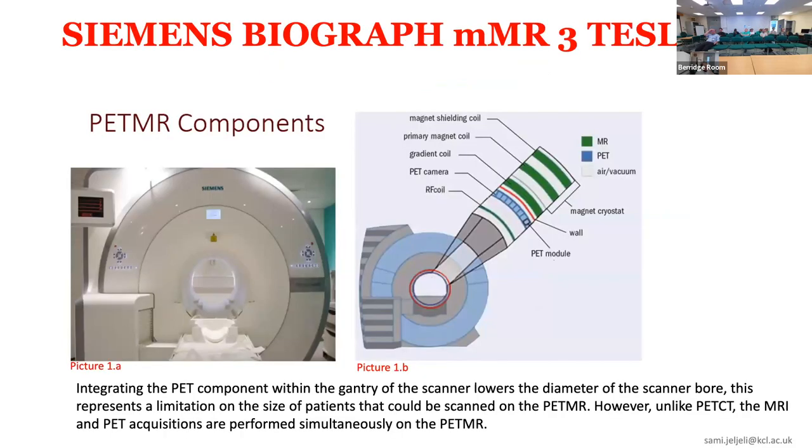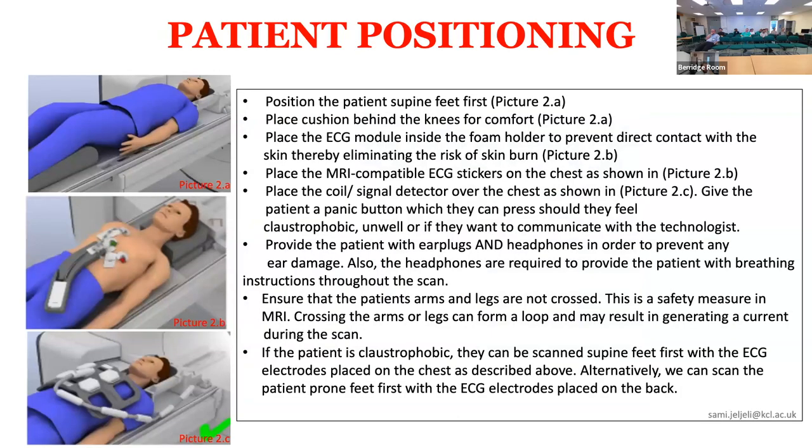This is how the PET MRI works, integrating the PET components together. Our system, the Siemens one, is a complete system, so it's enabled to have the PET scanning and the MRI scanning happening at the same time. And this is really important when you are dealing with the positioning and the setting up of the patients.